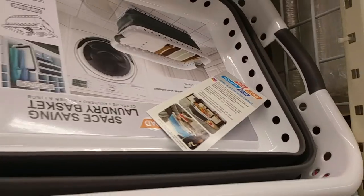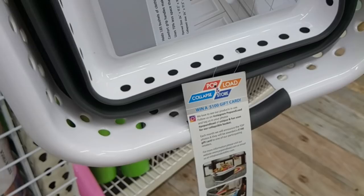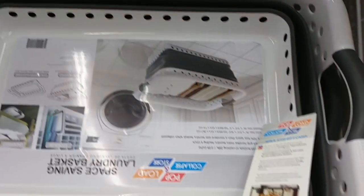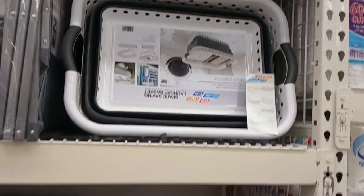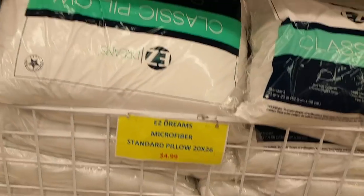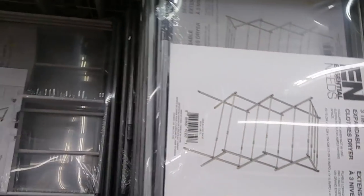Space-saving laundry bags. And look at this, y'all. I've never seen anything like that. How much is this thing? Pop and load space-saving laundry basket. I don't see a price on it. Pillows, microfiber pillows. Oh, Lord.